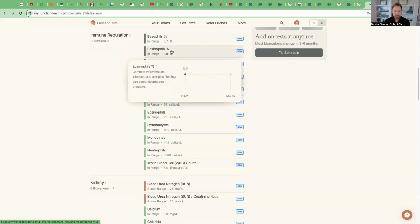Now, eosinophils, in my experience, I have found are most commonly elevated when there is a parasite present. When you eat sushi, or you're hanging out with dogs and they lick you, there are so many ways, but humans have a lot more exposure to parasites than they realize. So seeing this above a 3 makes me want to incorporate a couple of things that I have seen in the past be very helpful in reducing these eosinophils back down and making sure that nothing is lingering.